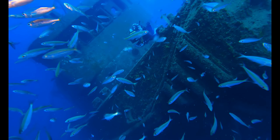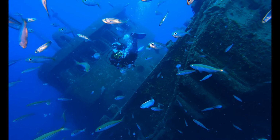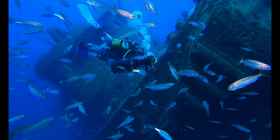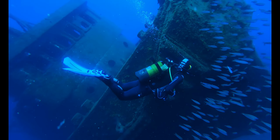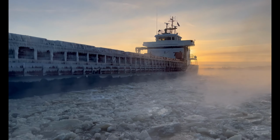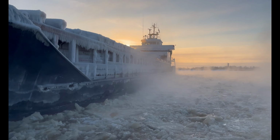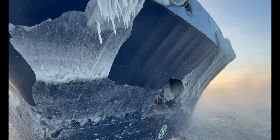Search teams scoured the area with helicopters and drones, but no sign of the submarine emerged from the glacier's grasp. With the likelihood of Ran resurfacing intact extremely low, the team was left with more questions than answers. Was Ran trapped in the ice? Did it fall victim to a powerful underwater current? Or could it have collided with something unexpected?